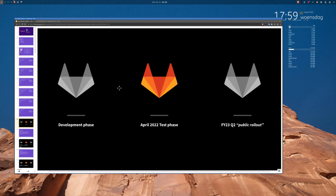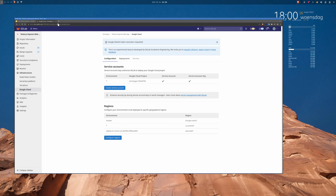But what if you are a GitLab team member? I'd like to draw your attention to the URL out here. The URL is dev.gitlab.com. On staging and dev, this has been enabled. So I invite you to try this out right now, if you want, of course. No pressure.